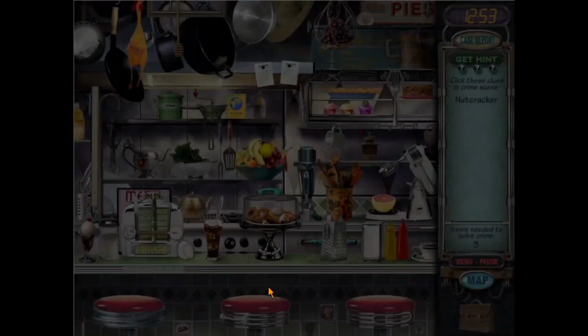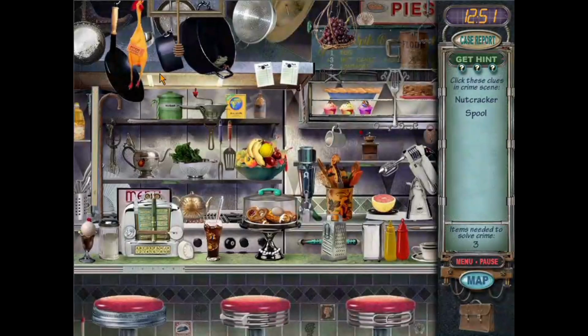So, we are going to go back to Pete's Pawn Shop. No, we're not. We're going back to Alice's Diner, where we need a nutcracker and a spool. We can use hints here if we would like to, because we only need to find 3 more items. So are we going to attempt to find them on our own, or are we going to use a hint? Which I suppose some people would call cheating, but I would say if it's built into the game, then it's not cheating. To a degree. So it looks like we are attempting to find them ourselves. But to speed things along, we could probably get a hint.